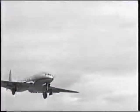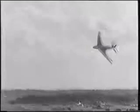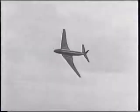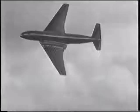It was July 1949 in Hatfield, England. Sir Geoffrey de Havilland had just unveiled the first passenger jet. This is the story of the de Havilland Comet, the plane Sir Geoffrey hoped would make Britain the world leader in jet transport.